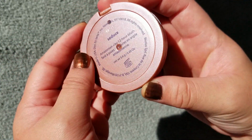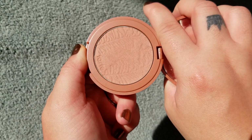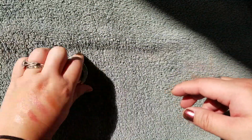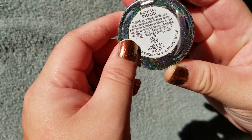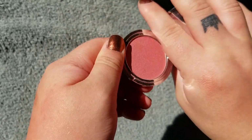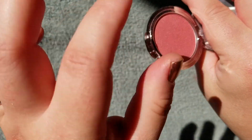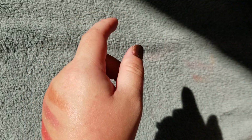This was the Tarte blush that I forgot in my last video because it was on my desk. Vanity in the shade Seduce. One of the older shades I've had of this blush formula, but I just love this formula. It's a beautiful shade. This is the brand Face Stockholm, in the shade Splendid. So it's kind of a small blush, but it's a really pretty, very pigmented formula. You only need the tiniest bit on your brush. I believe you could get it off Anthropologie.